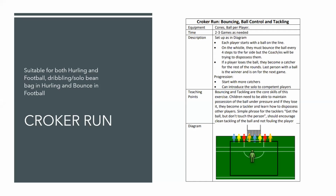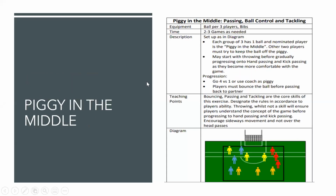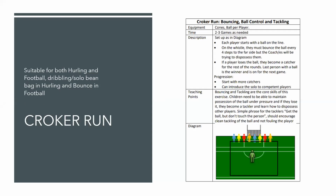So next one is Croker Run. Again, another ball control game. What they're doing here is they must run from one side of the court to the other. We'll start with me being the coach, so I'm going to be tackling. They might get past me five or six times before I try to stop them. You can progress it on to soloing a beanbag. And in football, it can be just bouncing the ball every four steps.